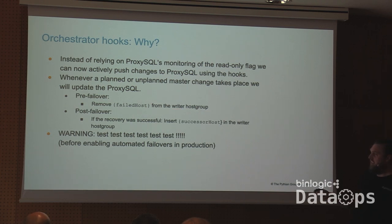You can do all kinds of things. You can move VIPs, you can move other stuff. If you have access to DNS records, you can update DNS records. You can do basically anything you can script. But test before enabling this in production.